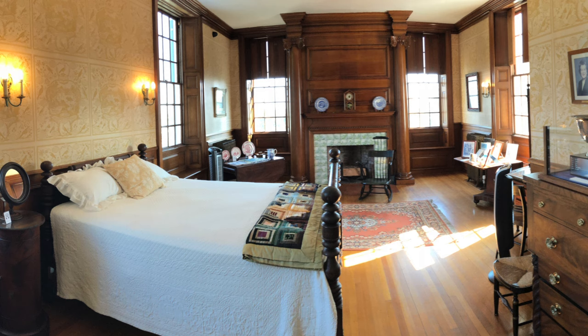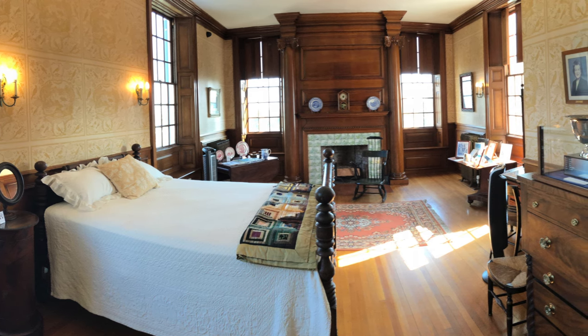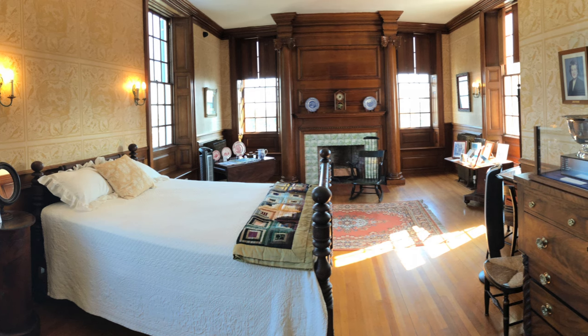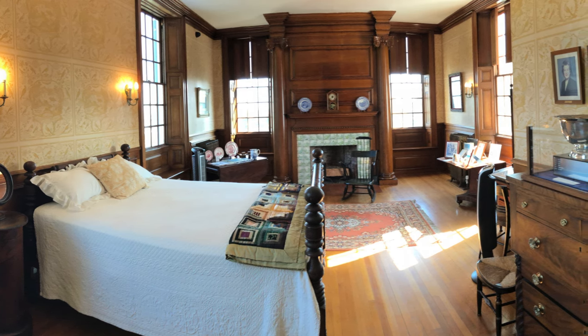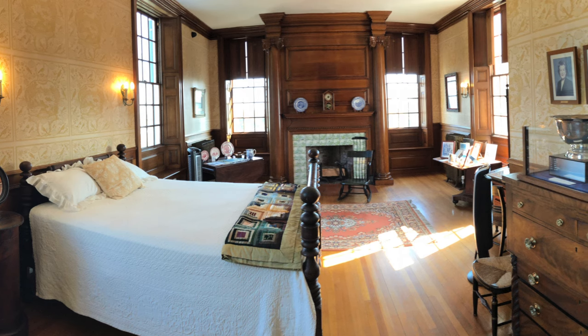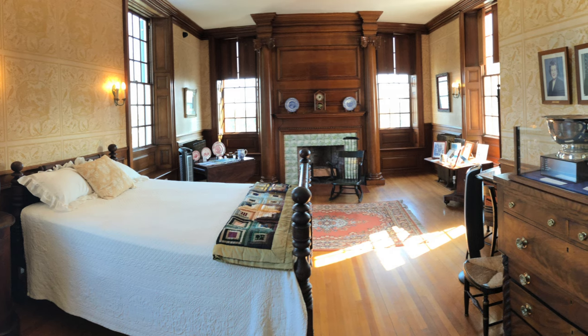This room was built as part of Charles Willoughby's 1898 renovations and is paneled in cherry wood. After the General Society of Mayflower Descendants acquired the house, it became known as the Governor General's Room, so named for the person who serves as the leader of the organization.